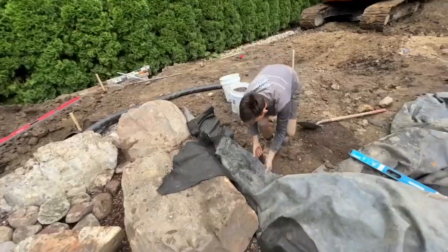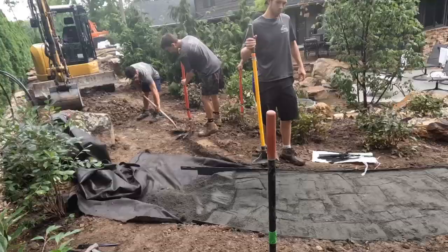Jack and I are out here solo today. We're just kind of buttoning up some loose ends. We got a pathway done. Can't wait to show you that. We're going to fire up this waterfall today if the rain and schedules allow. If not today, 100% tomorrow. So I'm going to fire up one of the waterfalls, give you a sneak peek of what this project looks like finished.